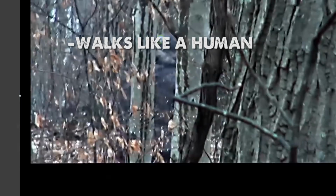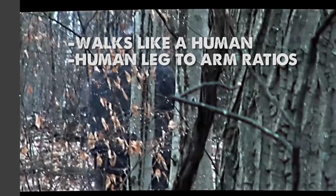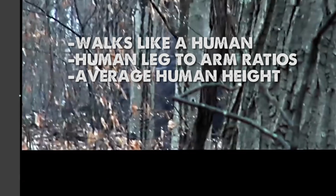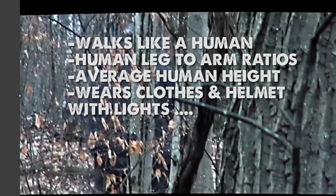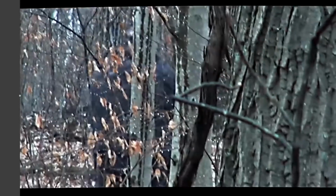Okay, so let's see, where are we? We said he walks like a human. He's got body ratios that match a human. He's about 6 foot tall, or at least around average human height. He appears to be wearing a hoodie with a spelunking hat with 2 lights on it. And let's see, what else? They got 13 different shots of a Bigfoot on their first tryout, which would defy anyone's odds.